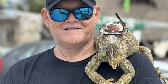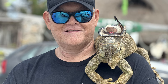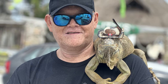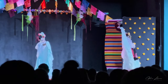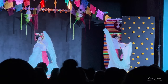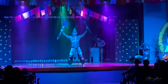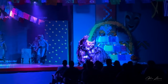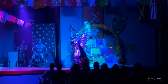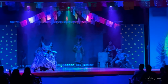The joyous atmosphere is captured in photographs with newfound friends, creating lasting memories of our island adventure. As the evening unfolds, we are treated to a delightful cultural showcase featuring local dance, Mayan performances, and music. The rhythmic beats and the colorful expressions transport us into the heart of Cozumel's cultural tapestry.